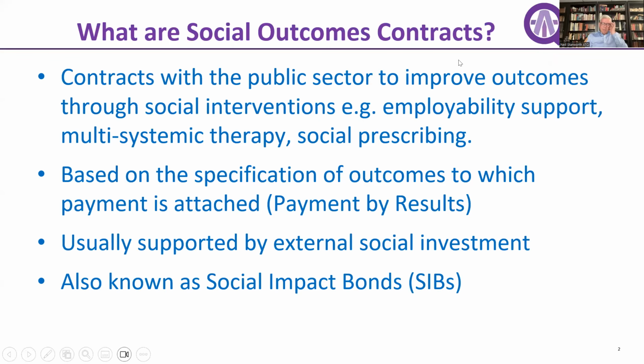I'm not sure everyone on the call will be familiar with what social outcomes contracts are, but effectively they are a specialized way of delivering social interventions, such as employability support, which has been around for 15 years or so now in the UK, therapeutic interventions and those sorts of issues. But they're organized into payment by results contracts, so outcomes are specified and payments attached to them. And they're usually supported by external social investment, which is used to provide the working capital or sometimes all the capital that's needed to make the contract work.